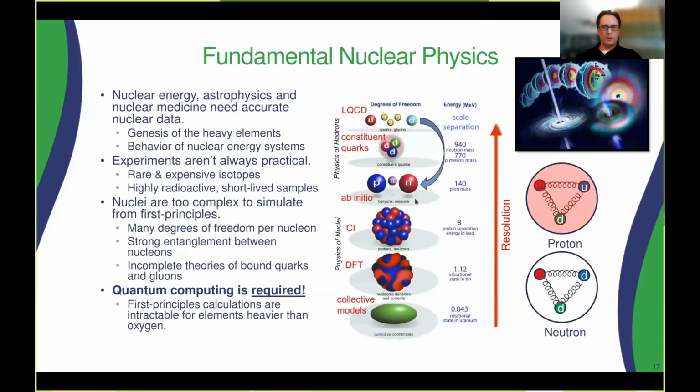So finally, in the quantum computing space is also the topic of fundamental nuclear physics. So when I mentioned earlier about those Monte Carlo simulations, all of that needs accurate nuclear data to even do the calculation in the first place. So we need to actually do experiments and take information on what do those interactions look like and what are the relative probabilities in order to even do the calculation in the first place.